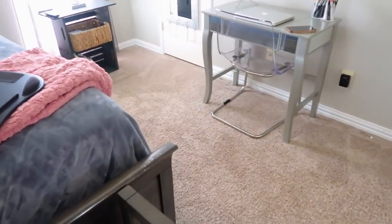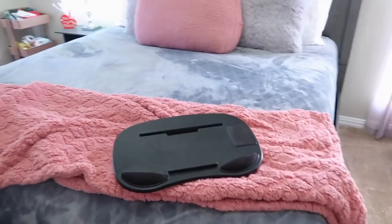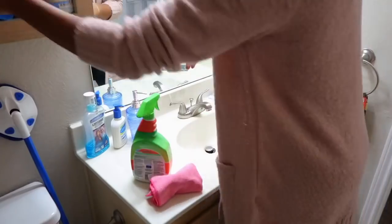Now I'm gonna try to get the kids' bathroom done before Kingston comes home. I have 1 hour. Let's see if we can do it.